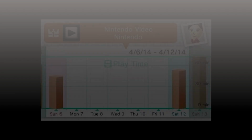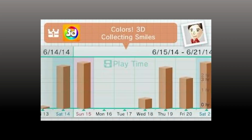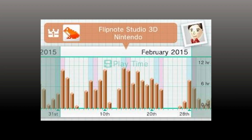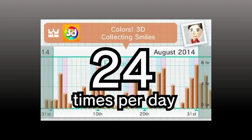That's a shame. But it makes sense. 10 years is a very long span of time, and the fact that the system has been keeping track of it so much is good enough. For every hour of every day, the 3DS makes note of how many steps you took and what software was played. This happens 24 times per day.